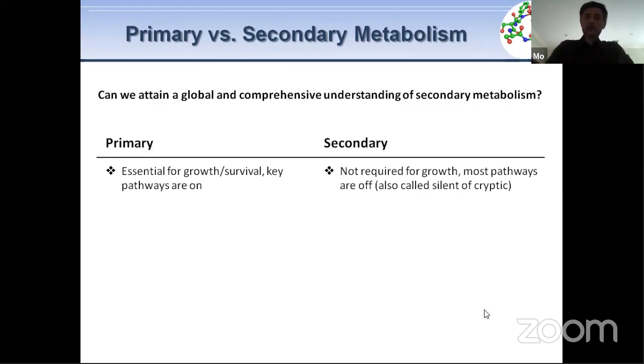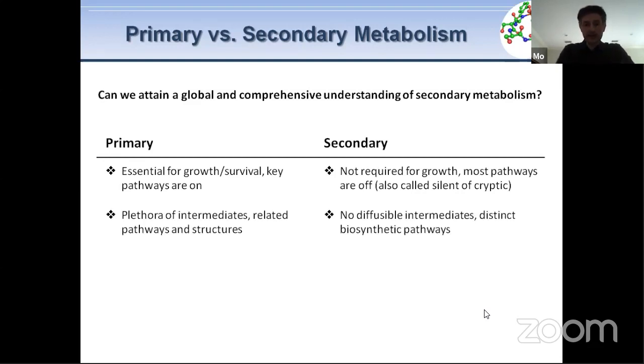That is not the case for secondary metabolism. These are not required for growth. And most pathways are, in fact, not on, referred to as silent or cryptic. And to achieve a similar understanding, at least we need to be able to turn on these silent or cryptic biosynthetic gene clusters. A second key differentiator is primary metabolism consists of a plethora of interrelated intermediates, as you saw on the last slide, and this helps immensely with isotope tracer studies or finding structures of new intermediates. This, again, is not the case for secondary metabolism. Many pathways don't even have diffusible intermediates. And for the most part, one pathway is not at all related to the next one within a cell.